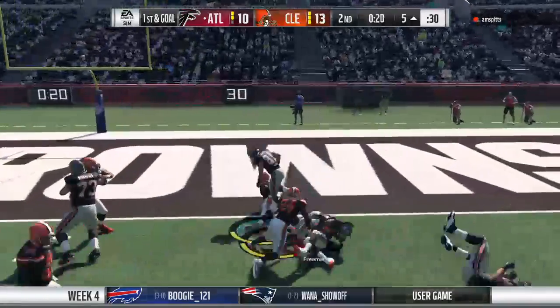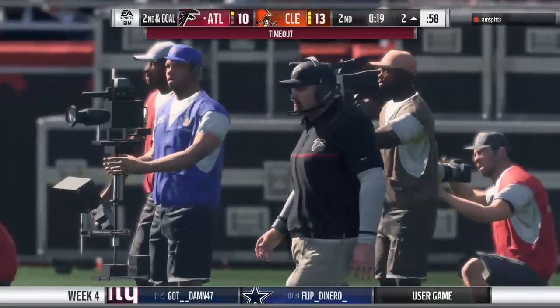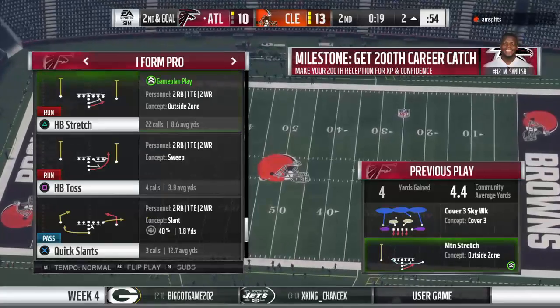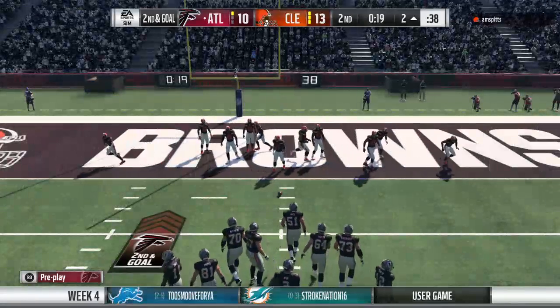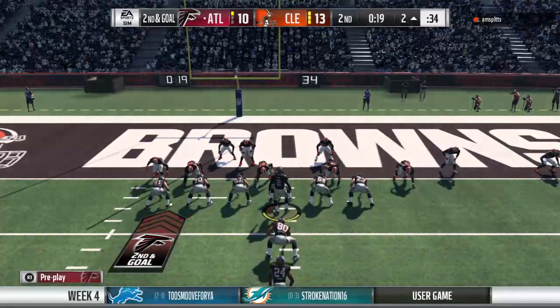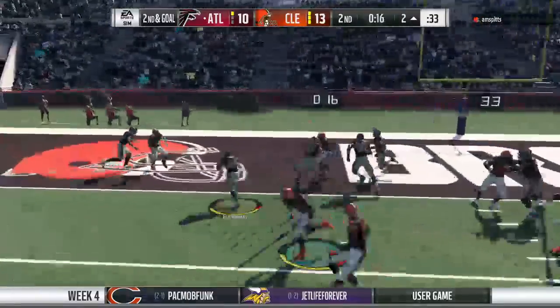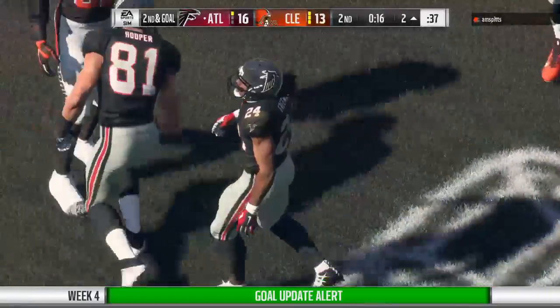Freeman, he's been busy today, and able to push his way forward here for a good little gain. Now before this 2nd down play, we'll get whistles and a timeout as they stop it with 19 seconds to go in half number 1. They come out here in the I. Again, it'll be Freeman. And he gets in. Touchdown, Atlanta.